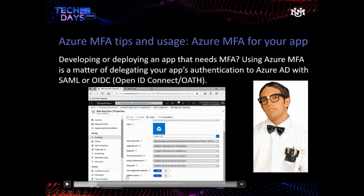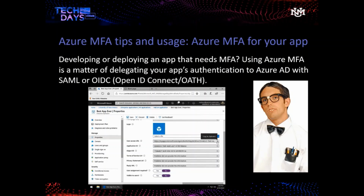The other thing we'll talk about is "visible to users," which I'm also going to turn off. But this is a useful thing if you want to make your application visible to people when they go to myapps.microsoft.com. So again, I'm going to turn both of these off for this demo, but these are things that are useful and worth considering. The last thing we're going to do is just copy the application URL because we're going to use that later to log in.